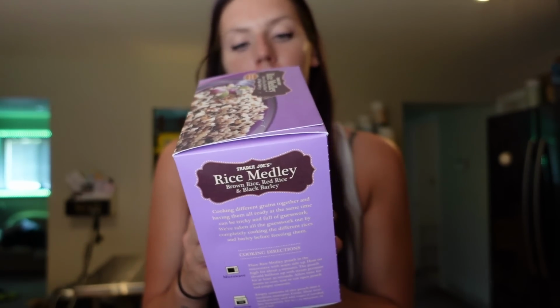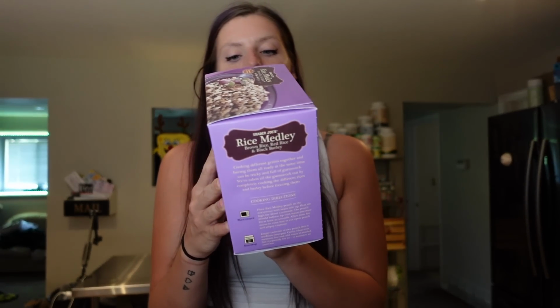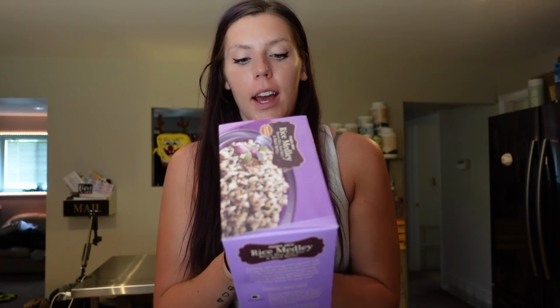Same with this one. It is the rice medley. This one is 200 calories for a cup, 1.5 grams of fat, 43 carbs, 4 grams of fiber, 5 grams of protein, and 5 points on WW. And this one also says vegan. It just adds a little bit more flavor because it's got the different types of rice in there. This one works well. I've actually used it as the rice that I make Spanish rice with, so I'll add like the tomatoes and corn and stuff, but really good option.